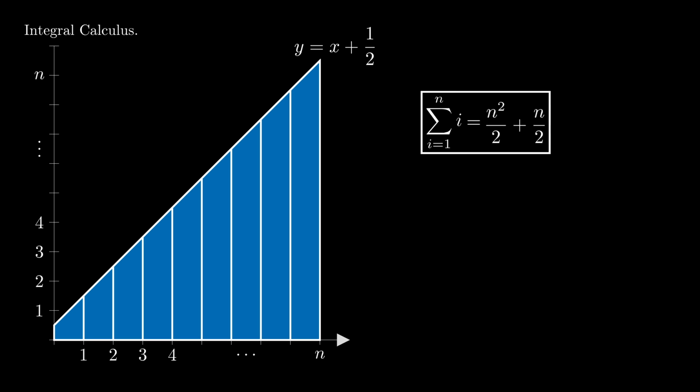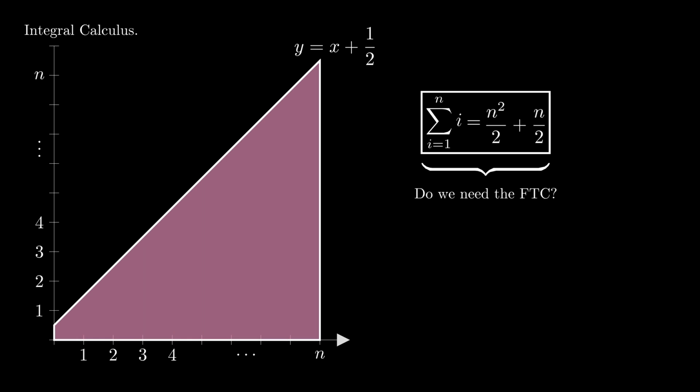But do we really need to use the fundamental theorem of calculus for this computation? After all, the region in question is actually just a trapezoid, and the area of the trapezoid is given by 1/2 times the sum of the base lengths times the height, resulting in 1/2 times n plus 1 times n.